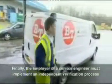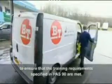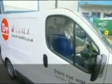Finally, the employer of a service engineer must implement an independent verification process to ensure that the training requirements specified in PAS 90 are met. Certification of an individual engineer is valid for 3 years before reassessment is required.